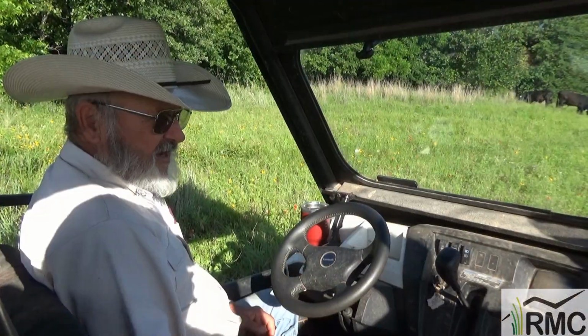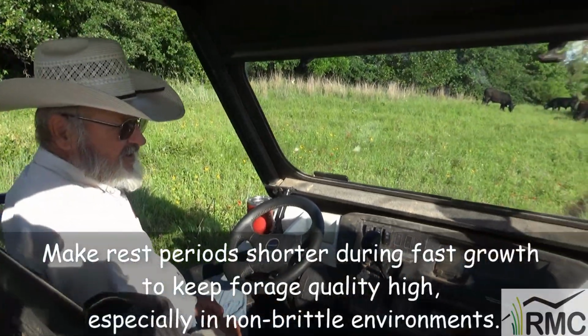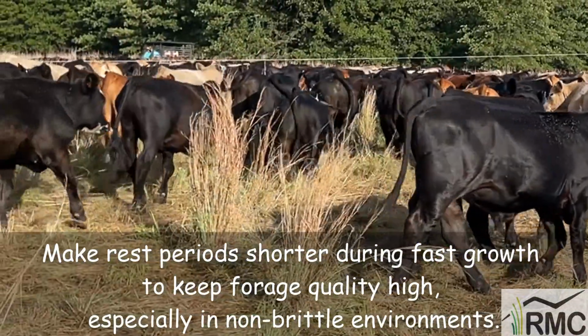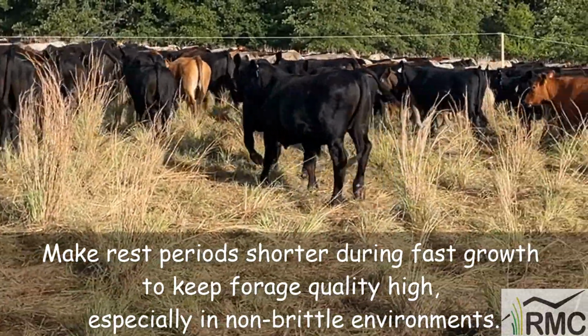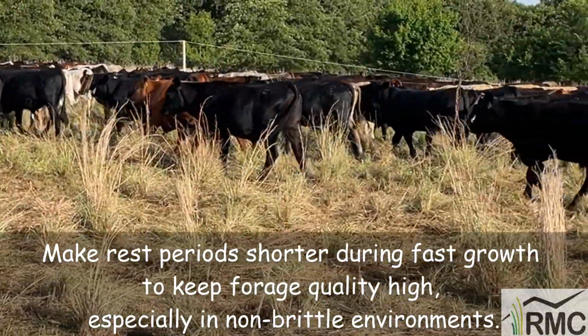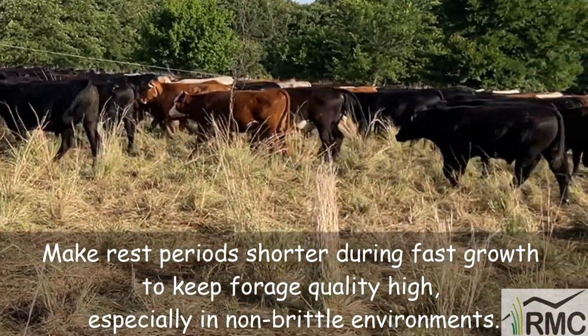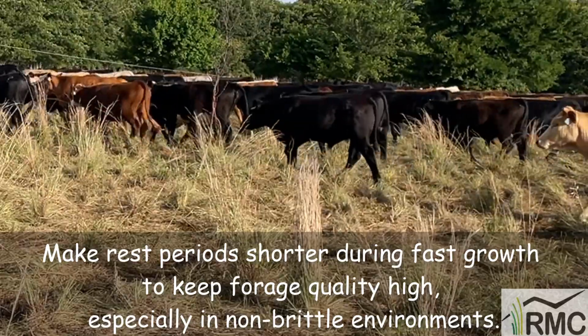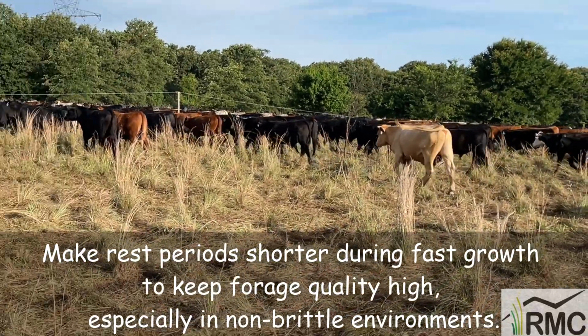You cannot let this grass get ahead of you, and that's one of the things I've made a mistake in long, is resting it too long. I'd rest it too long and let the grass get ahead of it and lose the grass quality. And because it has rained, and it is a good season this year with the rain we've had, we're on a 47 to 48-day rest, where in the past we might have been on a 60, 65. You'd think, man, that don't make any difference, but it makes a big difference when grass is growing this fast.